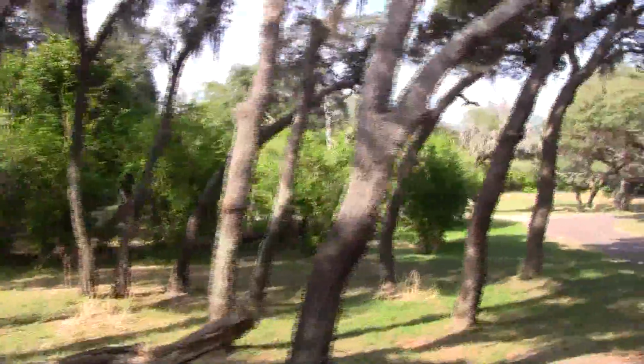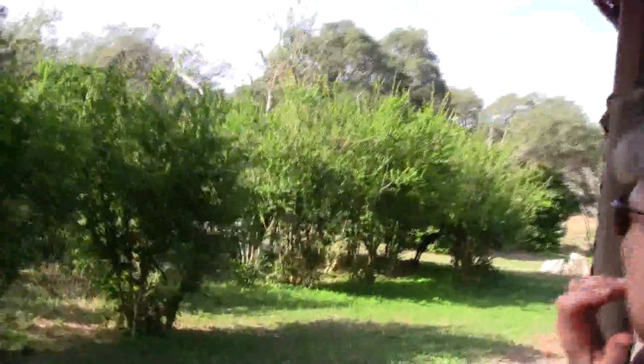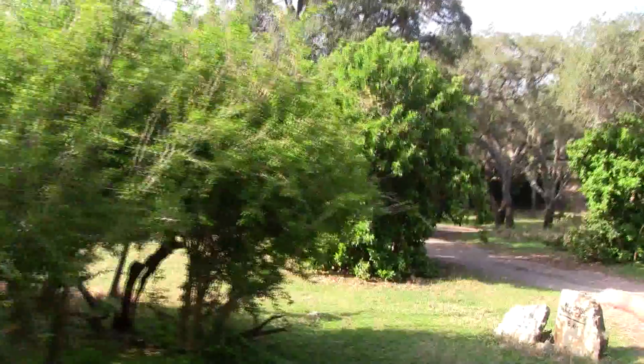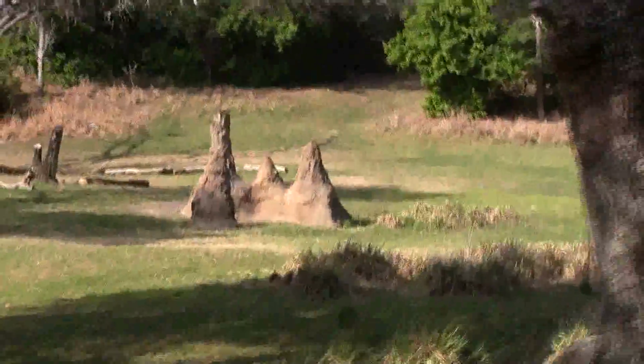These large mounds of dirt that you see standing around are termite mounds. They are formed from the saliva of the termite, which mixes with the sand, and the sun bakes it and turns it into concrete. Elephants like to use them as scratching posts, and when they get worn down, some animals like to stand on top of them and overlook the grassland and look for predators such as the lions and the cheetahs.